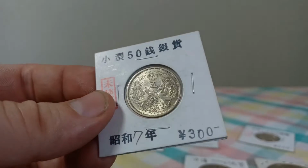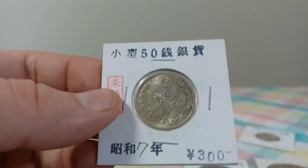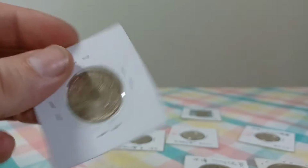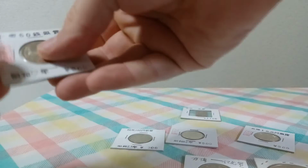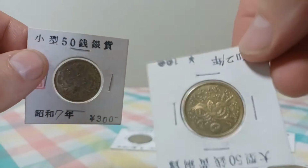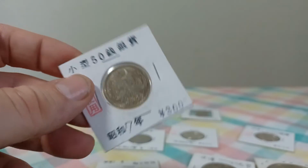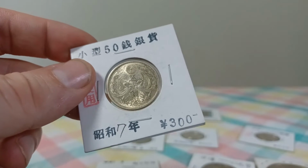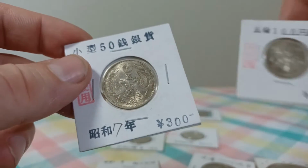Going further back, we have a 1932 50 sen coin, so this would be Showa 7. 50 sen is half of a yen. I already showed a later one. So there was this 50 sen before the war. They stopped making the 50 sen, and then this was the next 50 sen. This was the last 50 sen made out of silver. It's actually 72% silver, and it's actually heavier than the 100 yens.